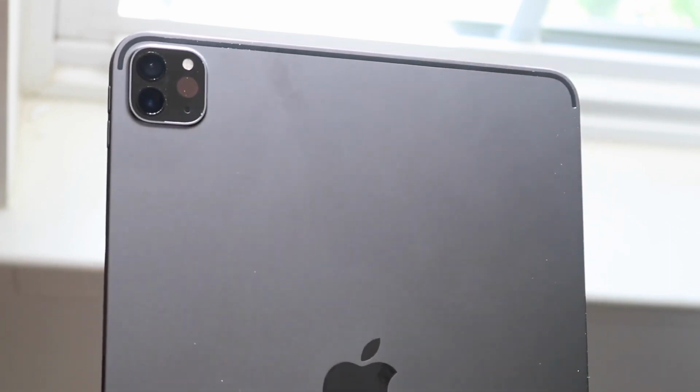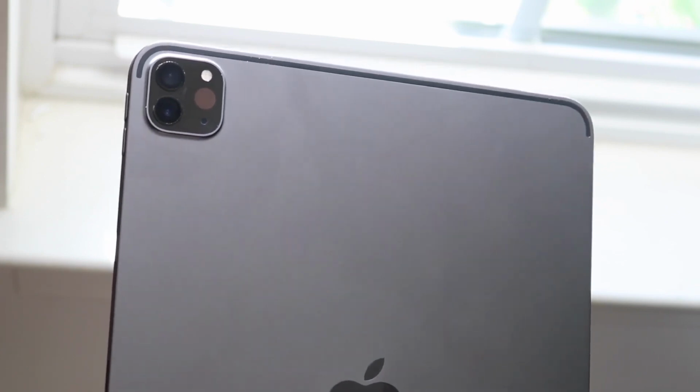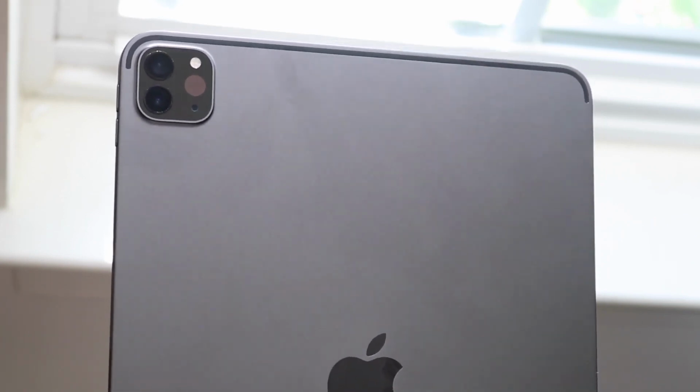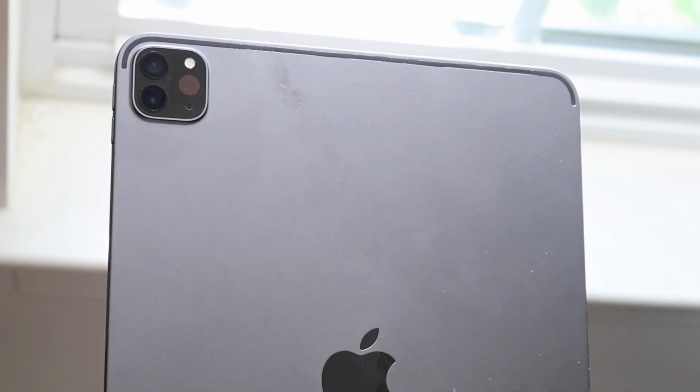I think with an iPad like this though, if you are in a pinch and you just need to go ahead and quickly use some sort of iPad, or you need to get a camera of some sort, I think this is not a bad choice. And I do think it could overall be probably a worse experience at some point. So this is not that bad of an option in my opinion.